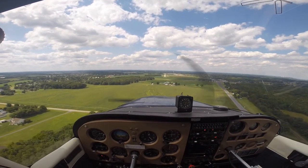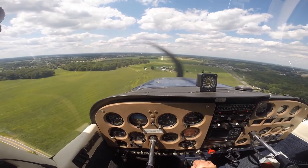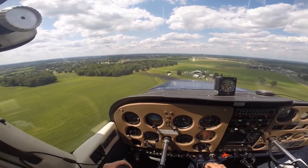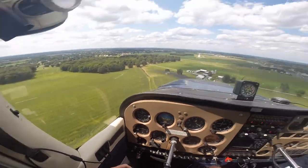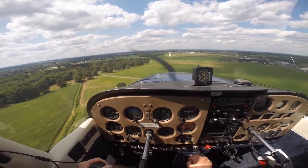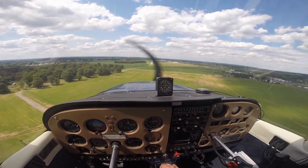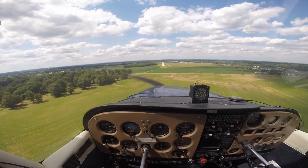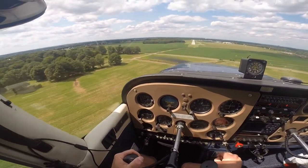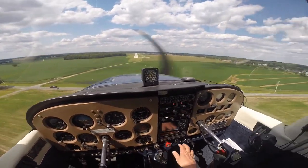Better than being low. There we go. Two white over two red. That's what we'd like to see. Two white over two red. Airspeed 65. It's okay. A little bit swirly because of all these trees and buildings and stuff. Not too bad. 200 feet. Summit traffic, Archer 450 Quebec is turning final for 35 and it's going to be a full stop, Summit.